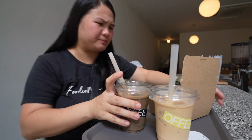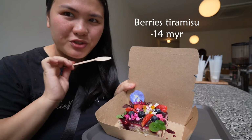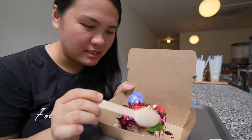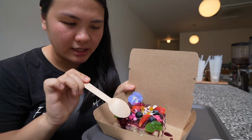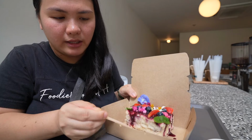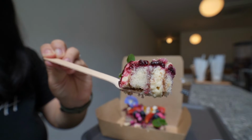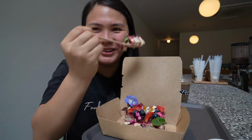Let's try the dessert. So this is called a berries tiramisu. It's so beautiful and super duper colorful. There's strawberry in there, blueberry, some edible flowers, edible plants, and look at this. I think this is the blue pea flower, and it's drenched in some kind of berry sauce. I want to show you the layers. So let's give it a try. Oh my gosh, I'm salivating right now. While Yumi's shouting upstairs.